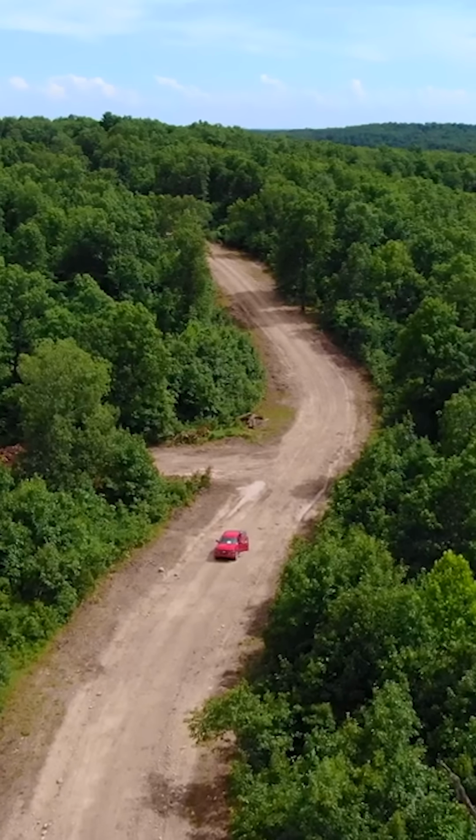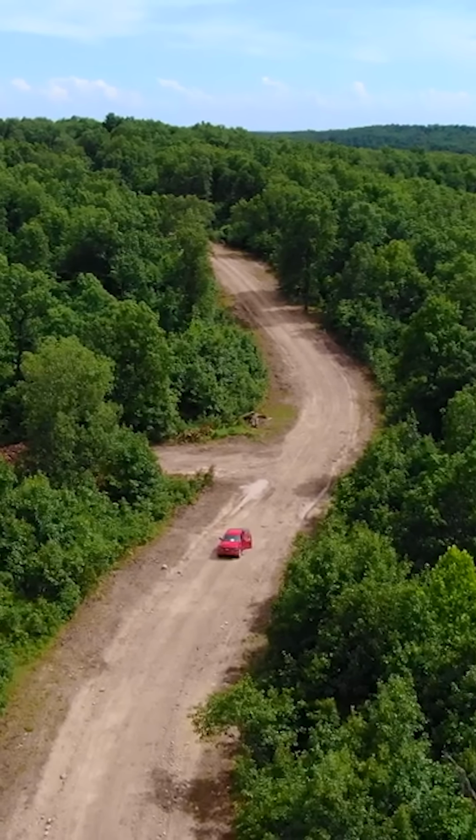So check out the listing page on the website. We'll have an interactive map. We'll have some topo maps and whatnot, so you can kind of see just how this property is situated. And if you have any questions, just let us know.